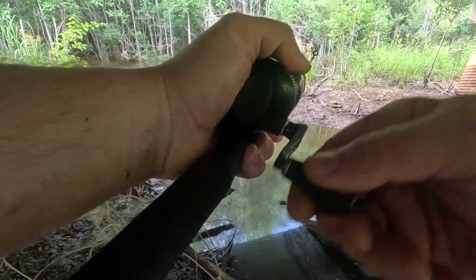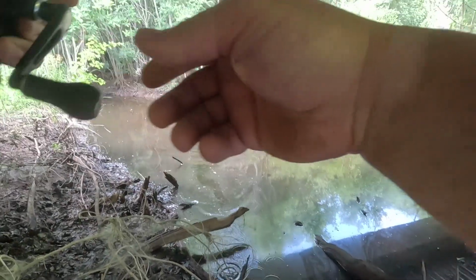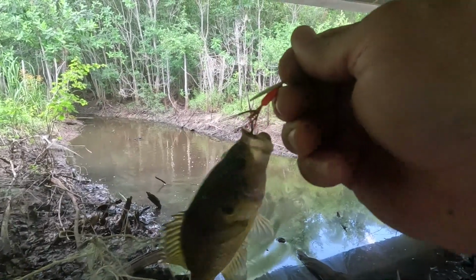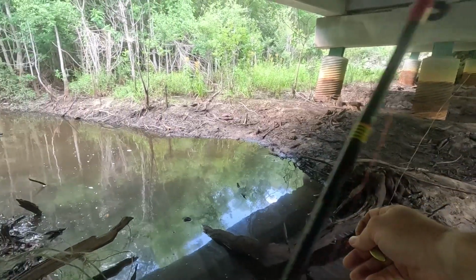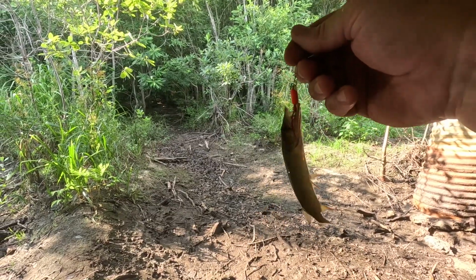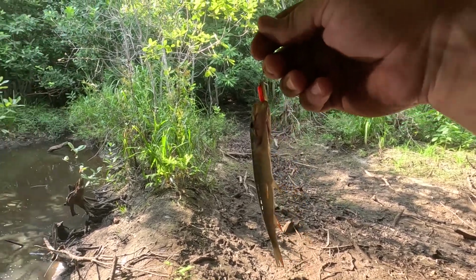There he is. Not a redfin. What is he though? Warmouth. Who knew these creeks would be loaded this much with warmouth? Right before I caught him, my GoPro turned off because it was too hot. It is 100+ degrees out here, but there's our first redfin.